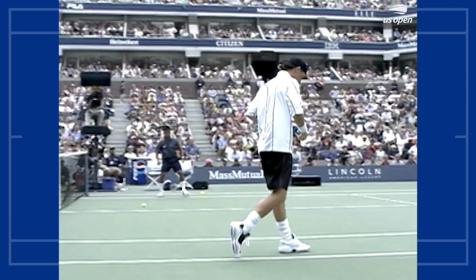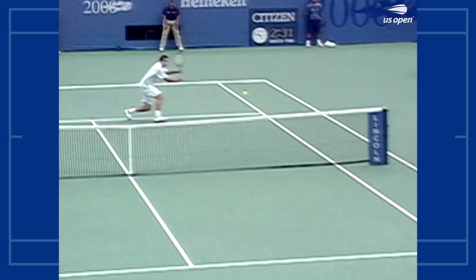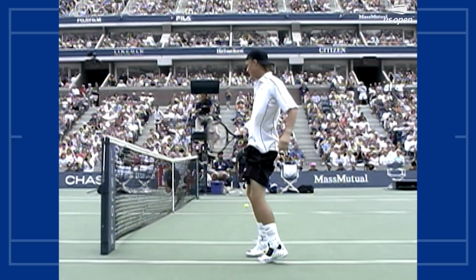There. Just couldn't do anything with it. Well, Hewitt is going to get to this ball. He tries to play the angle, the toughest shot. And I think Sampras was there. And that's how mad he is. Sampras serving, 3-2.